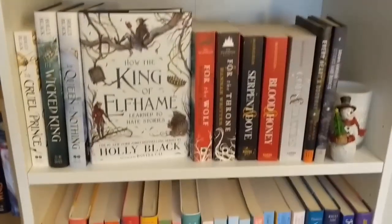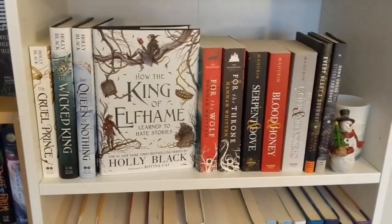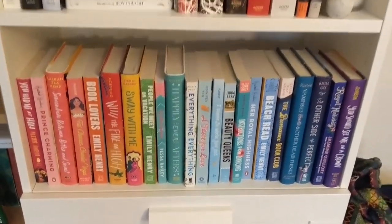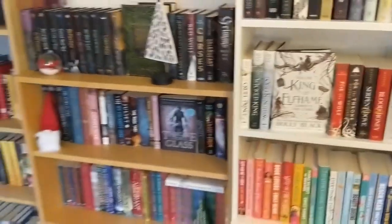That's pretty much all of them, because I've read all these books, and these are all my contemporaries, and I've read all of them. So there you have it.